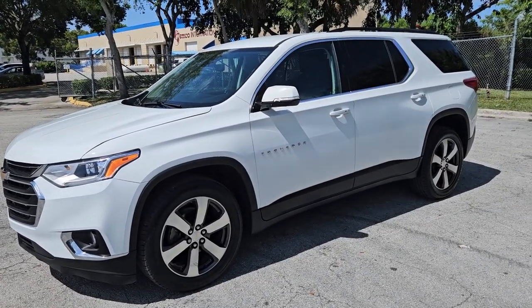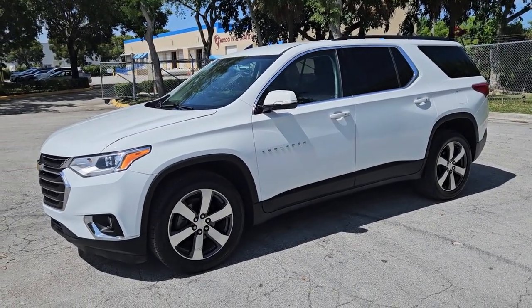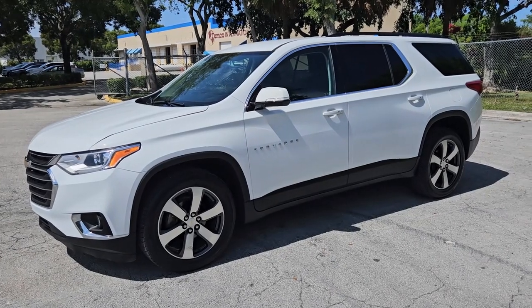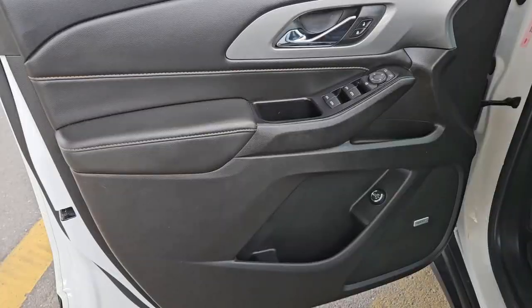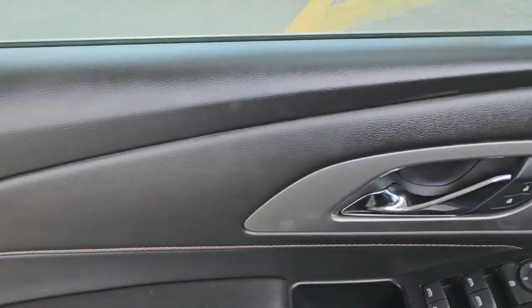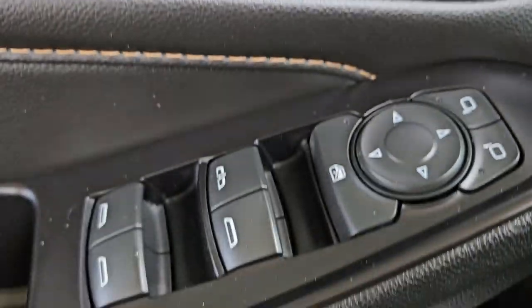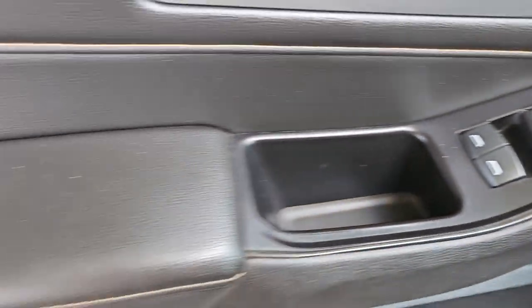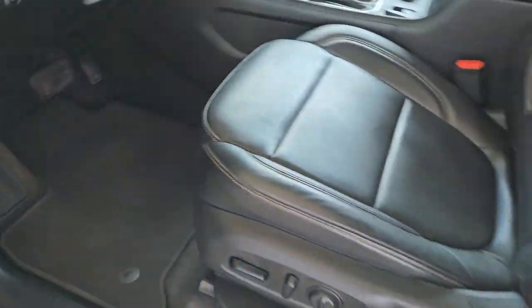That's amazing. Okay, so we're gonna go ahead and complete this walk around right now. We're gonna take a look at the interior, and then we're going to take it for a test drive. We'll be right back. Okay, we're taking a look at the driver door panel. Door panel's in beautiful condition. Look at the controls. Power windows, power locks, power mirrors. Armrest is in beautiful shape. Control for the rear hatch. Very nice. Bose system. Beautiful condition.